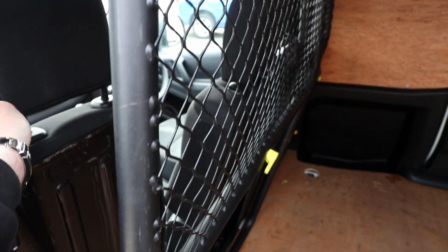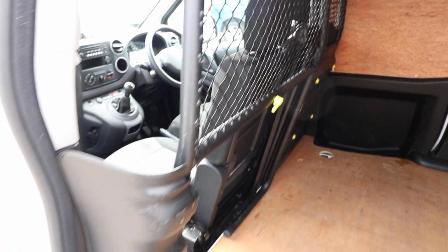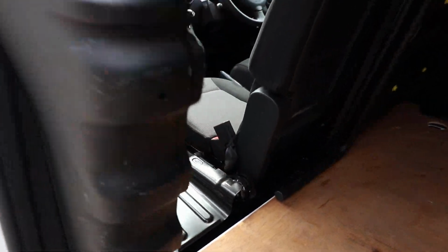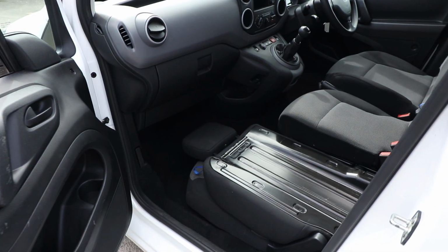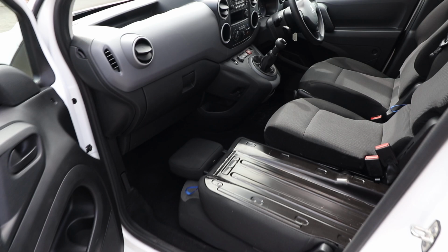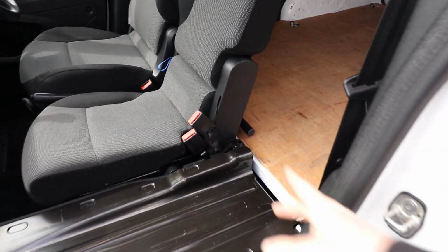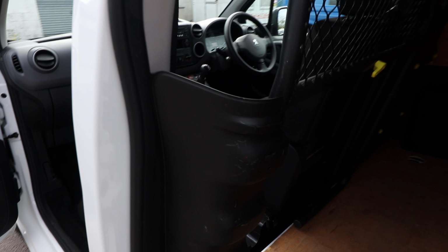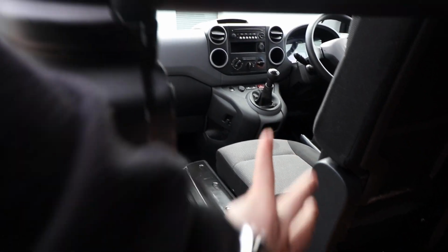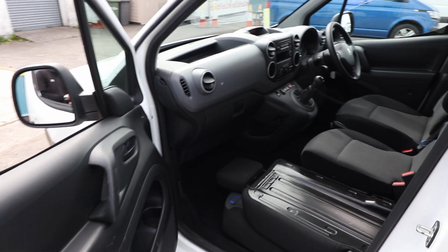If you pull on that blue tab, you can then fold the seat down flat, like so. What that means is you can load all the way through into basically the passenger footwell. So it gives you really, really good load length. On a lot of vans, the opening here can sometimes be very, very small. But what I like on these is you've got this big opening where you can actually load something quite sizable all the way through into the passenger footwell.